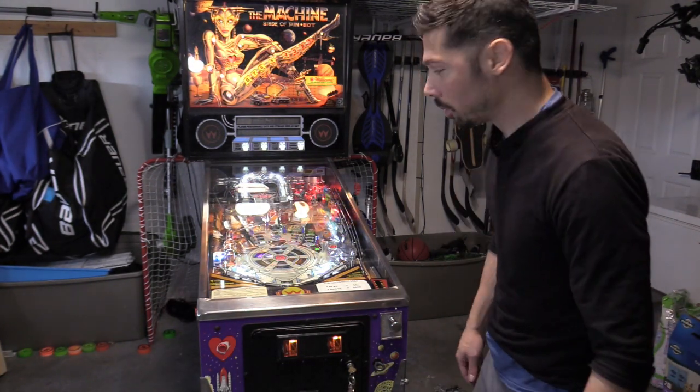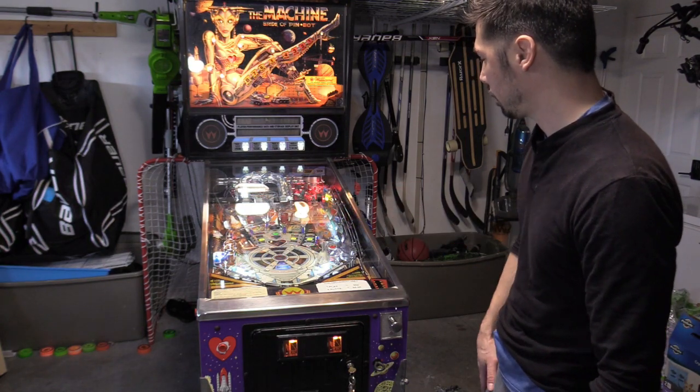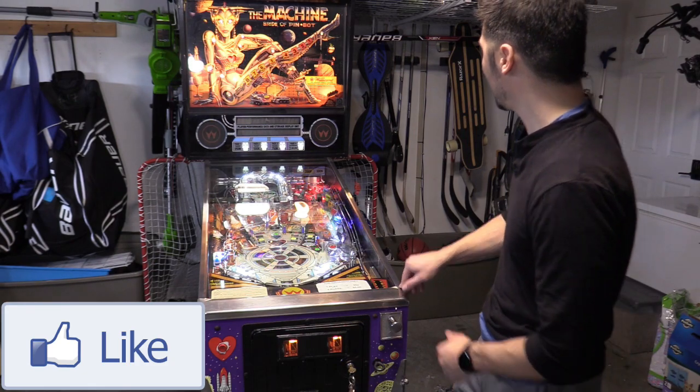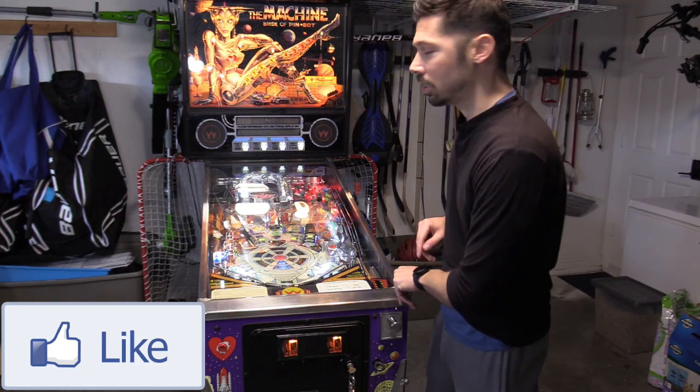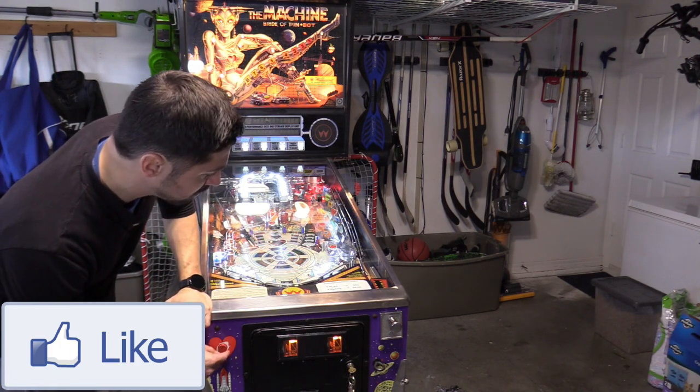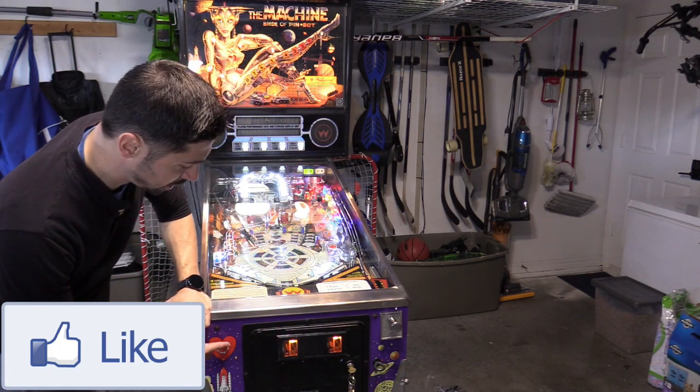They replaced all the bulbs with LED bulbs and they wiped down the playfield. The pinball machine looks really clean. And I got this at Orange County Pinball. And it looks like there's red paint missing right here. I'll get my niece, she's an artist, she'll paint that.